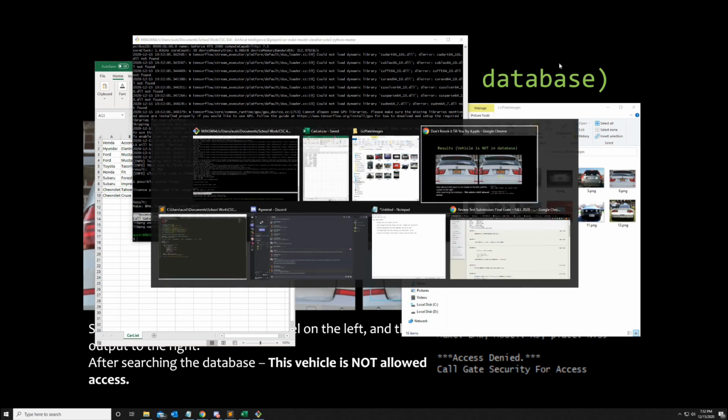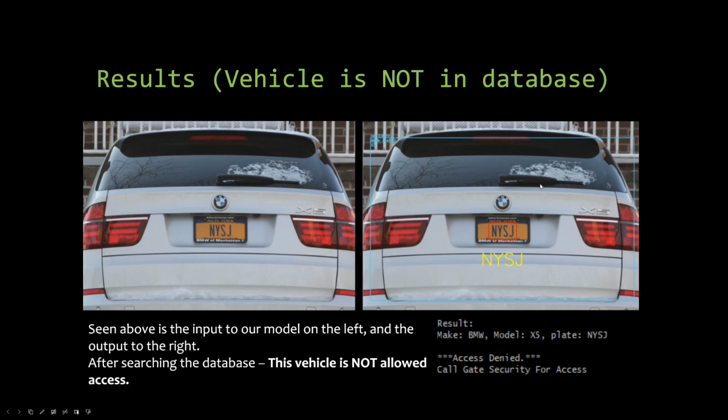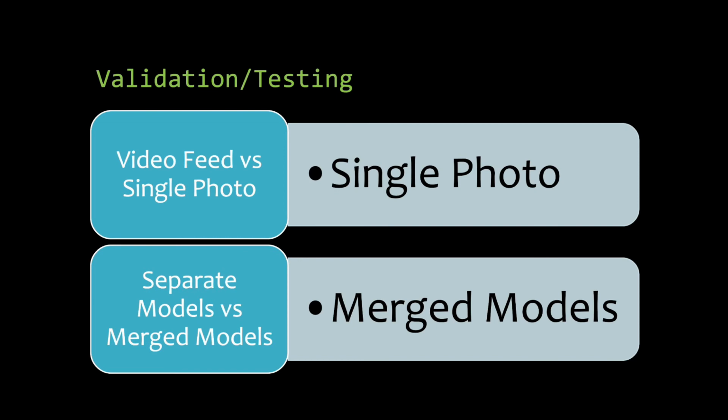So this is a relatively simple way to handle this database. Obviously, in a real life application, we wouldn't want to be using a CSV file, but it definitely gets the point across. Now for our validation and testing, we had a few options here.